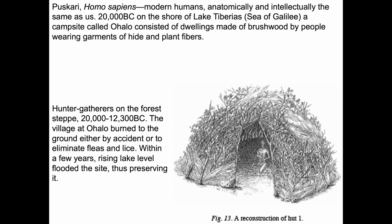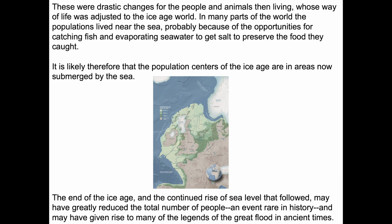And fortunately for us, within a few years, rising lake levels flooded the site, and eventually it was covered with some sediment, and the site itself was preserved along with the things that they ate, the tools that they used, and we're given a good example, a good depiction of the lifestyle that they led. So the changes that occur at the end of the Pleistocene were pretty substantial, pretty drastic for people and animals that were alive at that time.